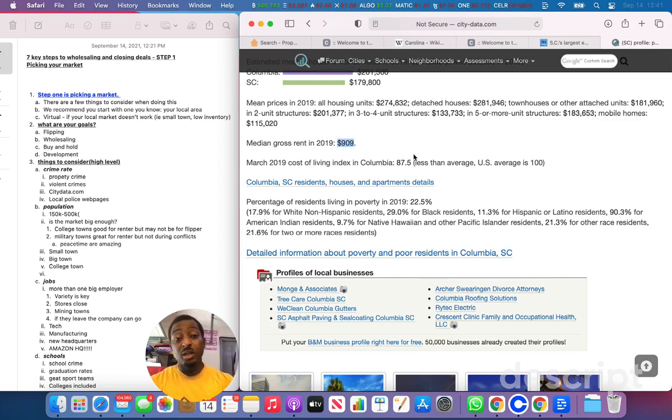The number one goal is to own an asset. The number two goal for us is to be able to make some passive income, and that's for my investment group. But when it comes down to wholesaling, my main goal is to find properties that I can flip and give over to other investors. So if this 909 is about what we're looking at for rents, then we're looking at around $90,000 to $100,000 on the purchase price of the property, because you still want to be able to make some money on your rental.